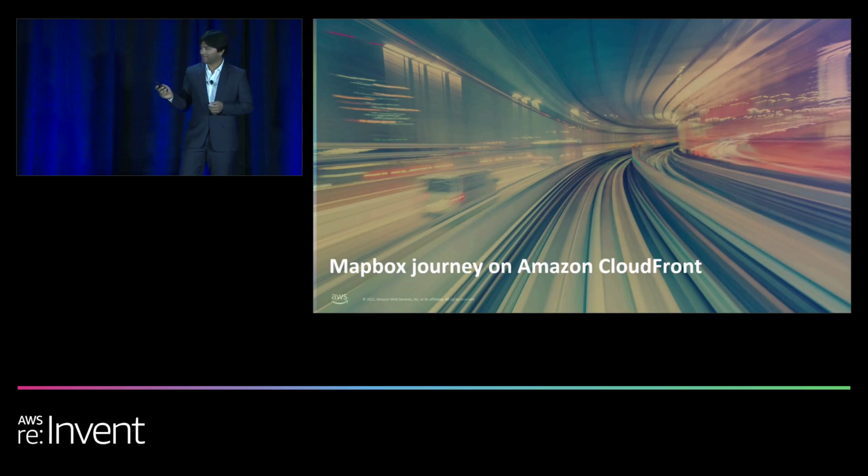I'm now going to have Blake talk about Mapbox's journey and their experience building their applications on Amazon CloudFront.